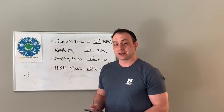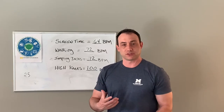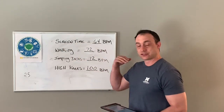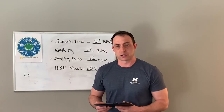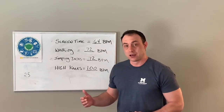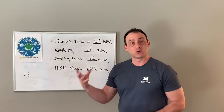Now what's going to happen if we consistently do that aerobic exercise and we push our hearts to beat faster sometimes? What's going to happen to our resting heart rate? Well, our resting heart rate was pretty much the same as our screen time heart rate, which is because we were sitting and resting, we weren't doing very much. But if I raise that level by doing aerobic exercise consistently, what do you think is going to happen to my resting heart rate? Well, it's going to go down.